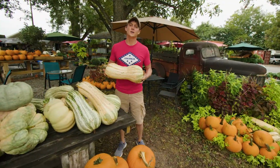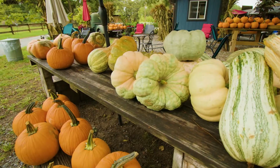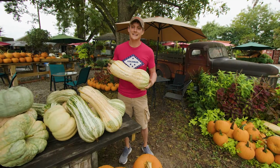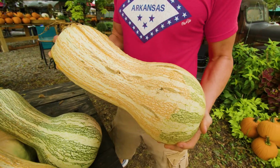From the field to the market to the chef, the pumpkins end up all over. We're gonna go see Chef Scott Rains and see what kind of treat he's gonna cook up with the Cushaw squash.